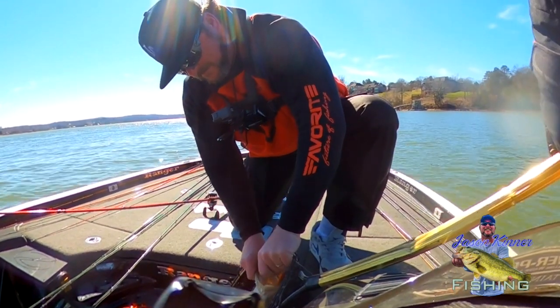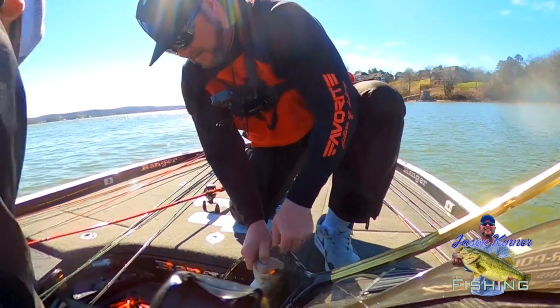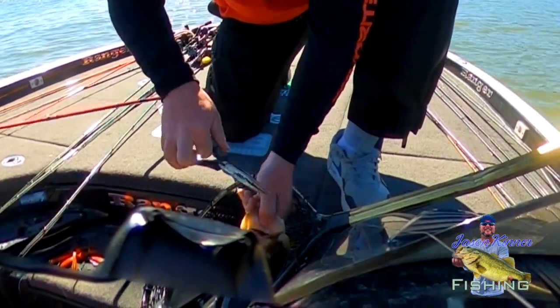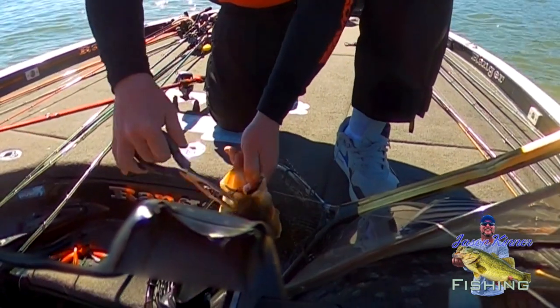One of the things that you have to do on these big lakes now is put that fish in the well and then take pictures a few minutes later, because guys will absolutely just bird dog you if they see you taking pictures with a big fish.